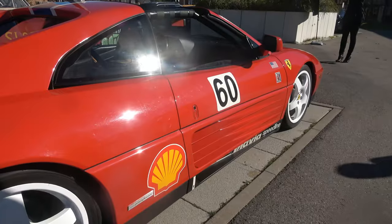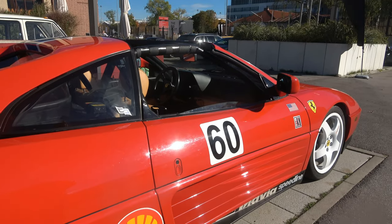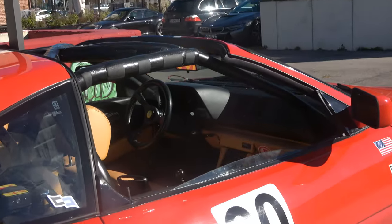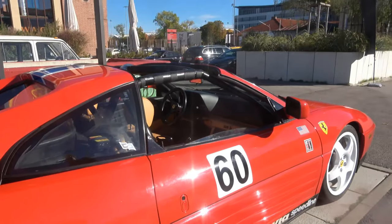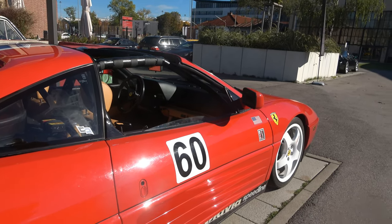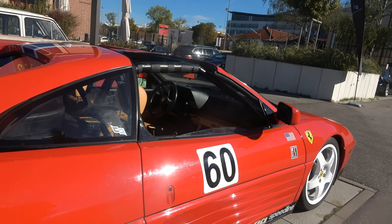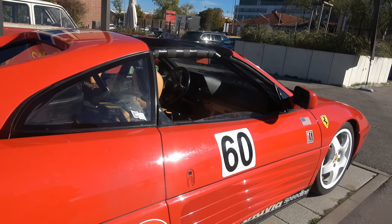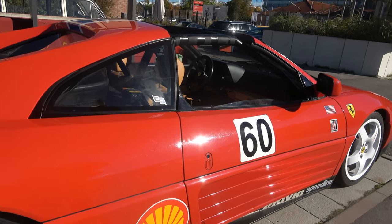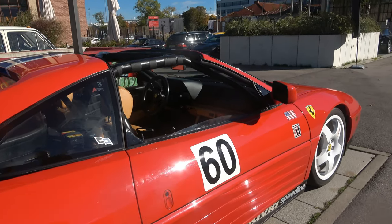So, tell me about this one. This one is a 348 Challenge TS, one of two TS, and I found the car in the USA near Washington, from a really, really rich guy, a person like Donald Trump, really from America. Dennis McGilligan, he built a lot of houses in New York, and I met him at his cottage near Washington. He and his family drove this in the American Ferrari Challenge. He was the first owner.